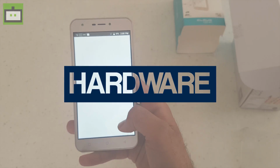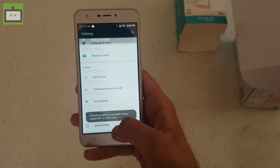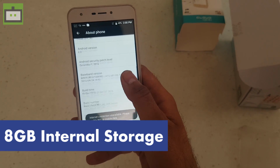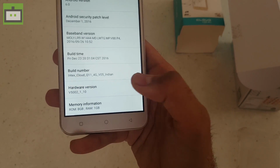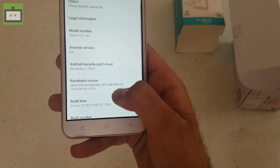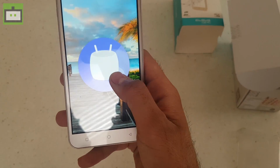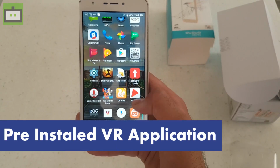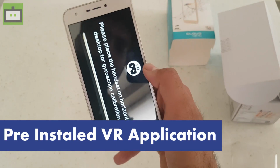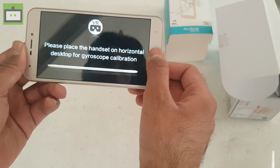Intex Cloud Q11 4G has 1GB of RAM that's only good for a basic level of multitasking. The smartphone has 8GB of internal storage that can be expanded by up to 32GB via microSD card slot. The smartphone runs on Android 6.0 Marshmallow, and the UI is basically stock Android that makes it quite lag-free in everyday usage. The smartphone comes preloaded with virtual reality applications, and the settings panel allows you to calibrate them if they are not running smoothly on the handset.